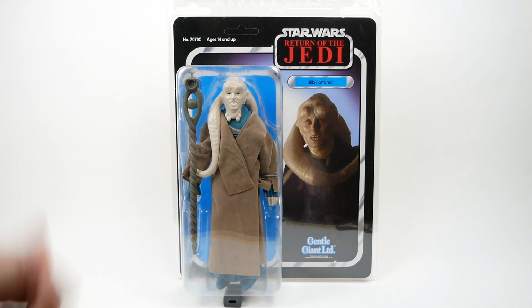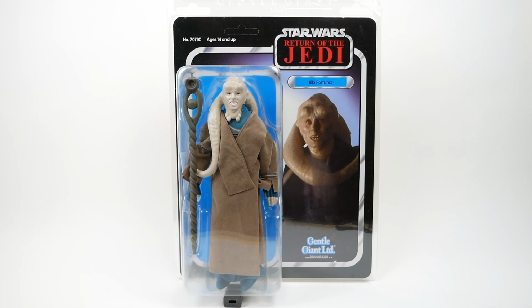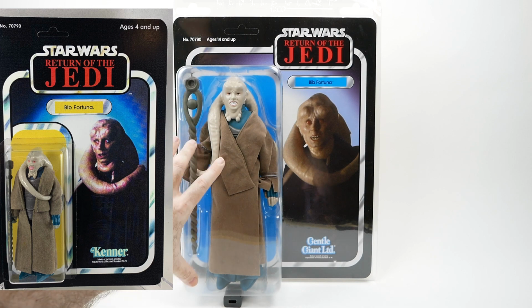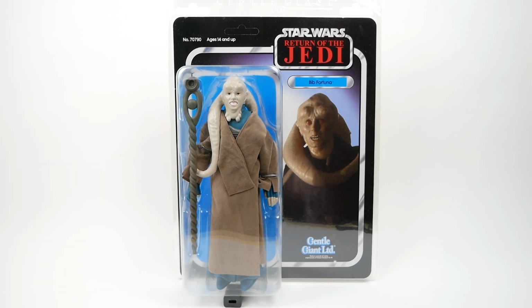You can see, just like all the other ones in the line, it comes in a large sort of glossy plastic package that mimics the design of the original vintage card backs. But obviously, if you've ever seen a vintage card, or even just a regular modern action figure, you'll notice that the figure takes up a larger portion of the package than is normal. On a real vintage card, probably the figure would be like that big. But if they tried to recreate that same exact proportion, the card would end up being gigantic. So I can understand them doing it this way.